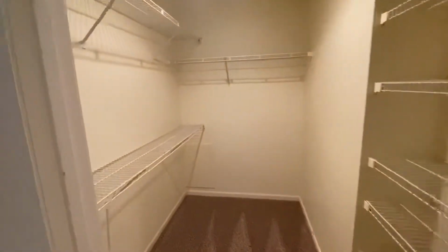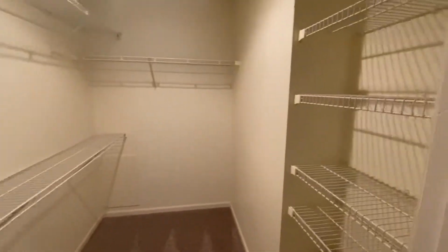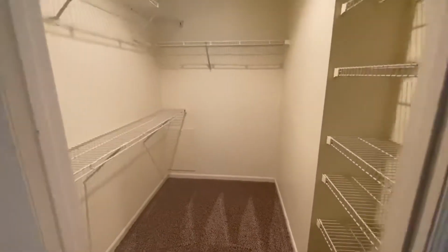And then we'll check out this massive closet in here. So pretty fantastic. All of these storage pieces, you can have extra for all the shelves. Lots of space in there.